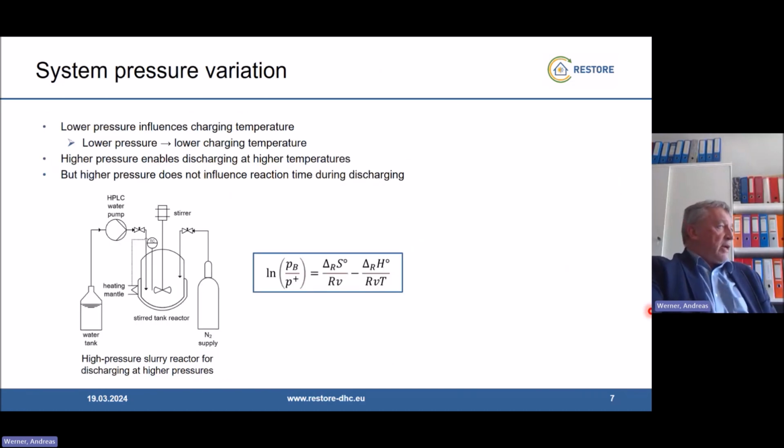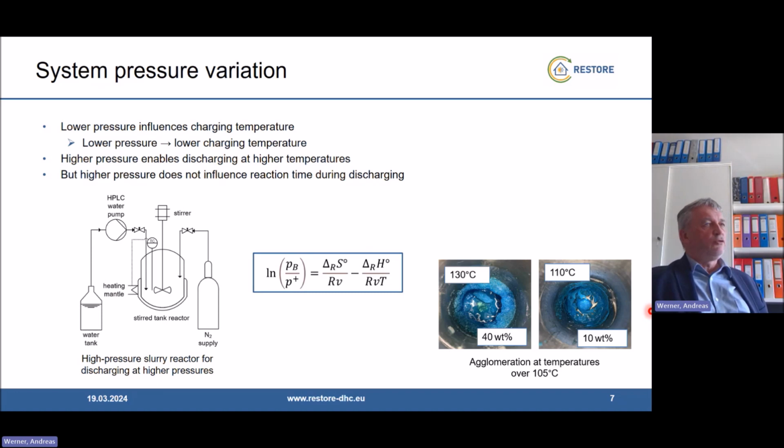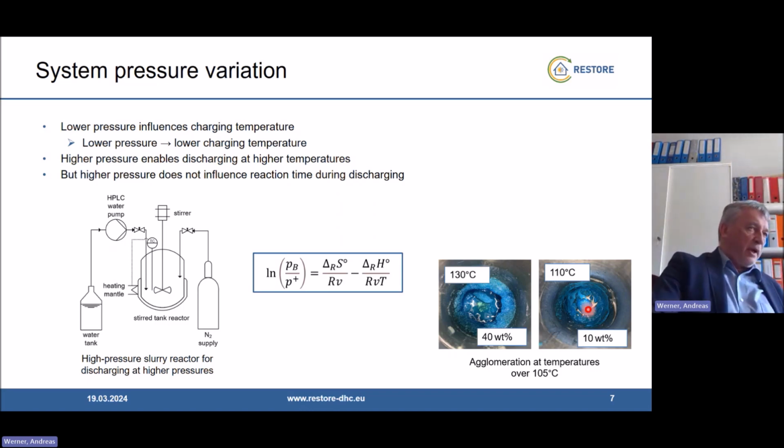Another question, of course, is what is the optimum pressure where the reaction should take place? Lower pressure influences the charging and discharging temperature. For discharging, it could be helpful to increase the pressure due to chemical equilibrium conditions. By changing the pressure, you can influence the level of heat release and heat input, represented by the equilibrium condition for the system.